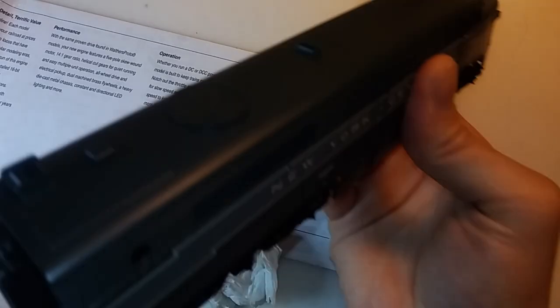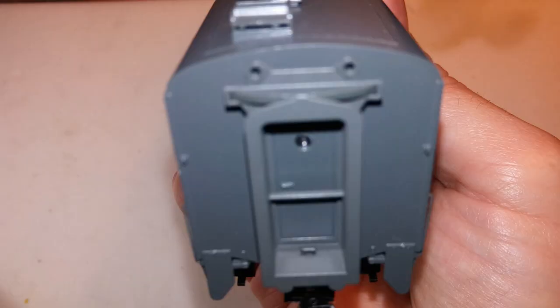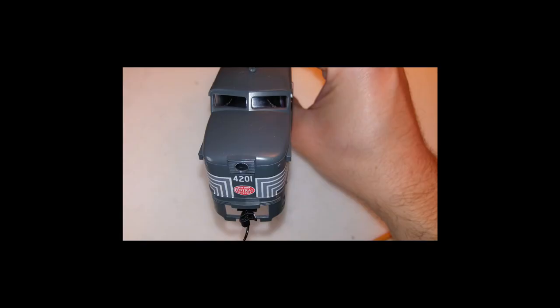It's, for the most part, at least in terms of the shell, a reissue of the Proto 2000 model, but with just a few lacking details. We also note the rear functioning diaphragm. Again, this is essentially the same as it was on the Proto 2000 line, minus the opening door, which does not open in this case.